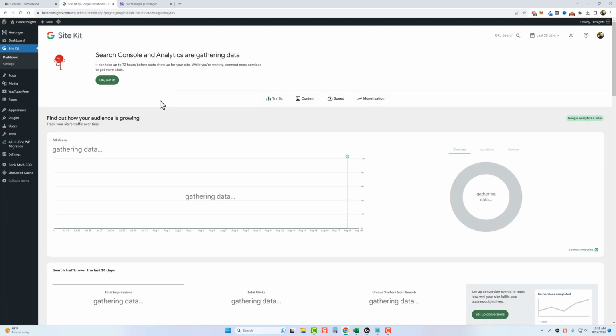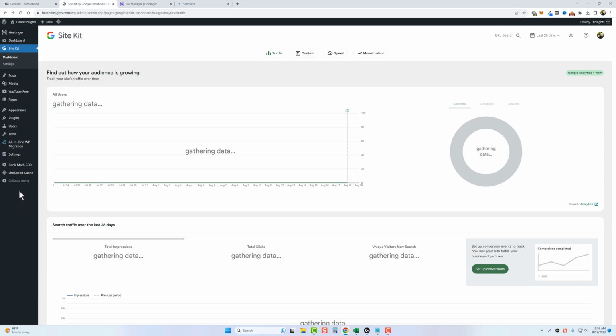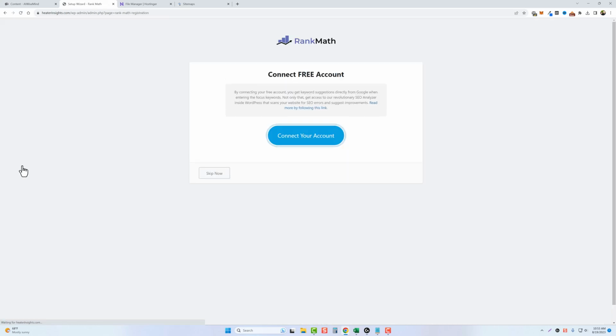And that's it. And if I jump over to my Google Search Console, you can see here that I'm under the Heater Insights website. I clicked on sitemaps, and now I want to submit my sitemap URL here. The easiest way to get this is to come back over to your dashboard. If you installed Rank Math SEO or some other type of sitemap plugin, you'll be able to access the URL from there. I'm going to click on Rank Math SEO.